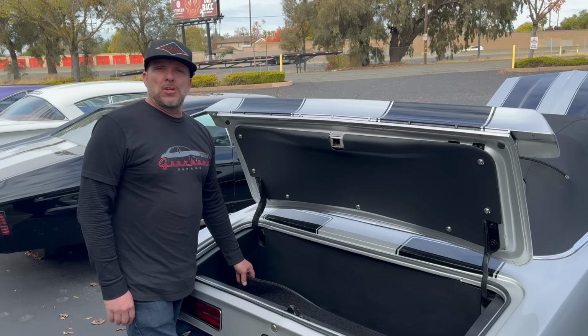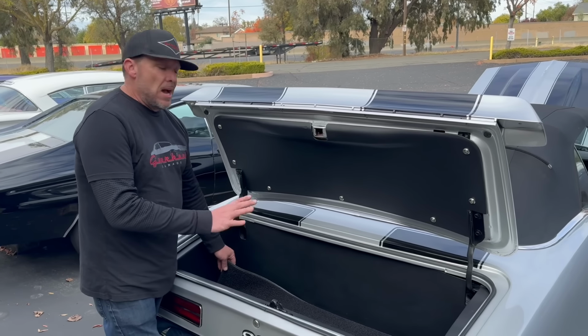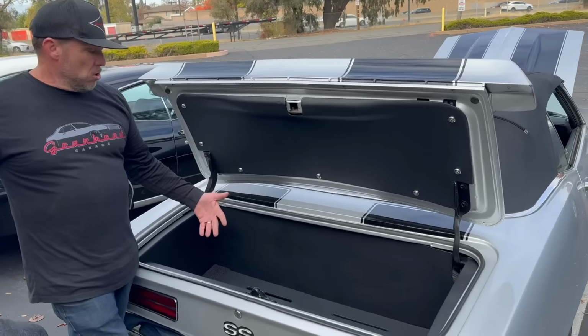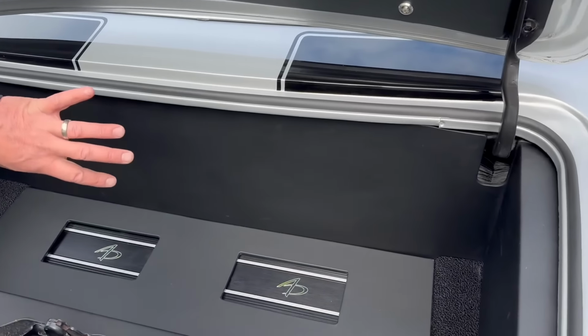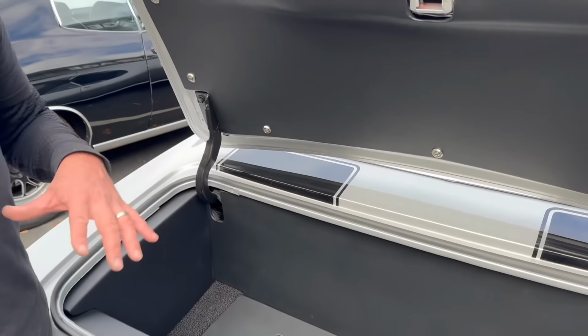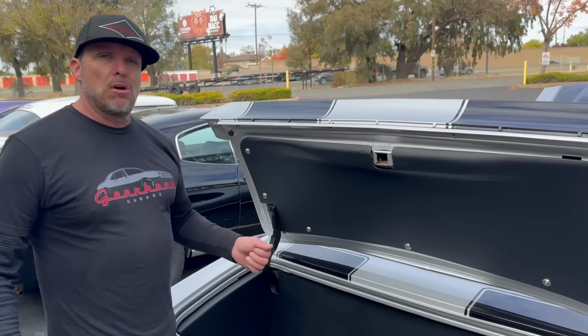Unless you're like a competition audio guy, there's no need to have all that stuff and all that weight back there. This is a really nice show car. It's got its amps, it's got a couple of hidden subs, and it's not heavy. Keep in mind, lighter is better. You don't want that car all over the road.